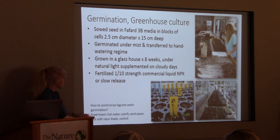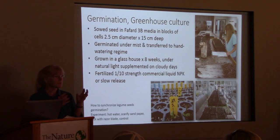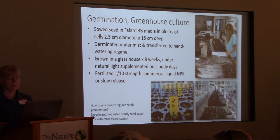So we did some experiments with hot water, scarifying the seeds with sandpaper, or nicking that seed coat with a razor blade. And we ended up scarifying them with sandpaper to try to synchronize germination, which worked pretty well. It's just a little side thing that we did.